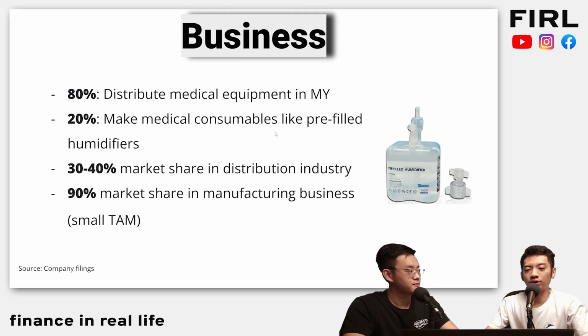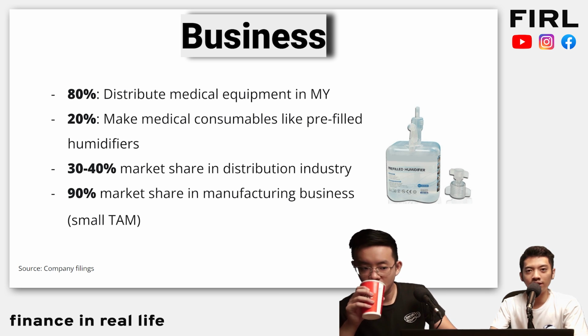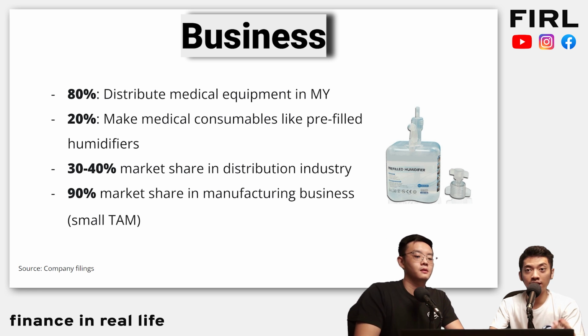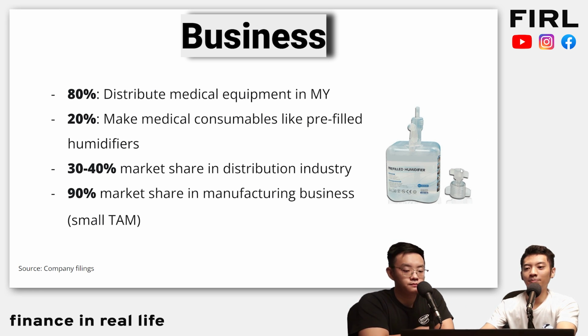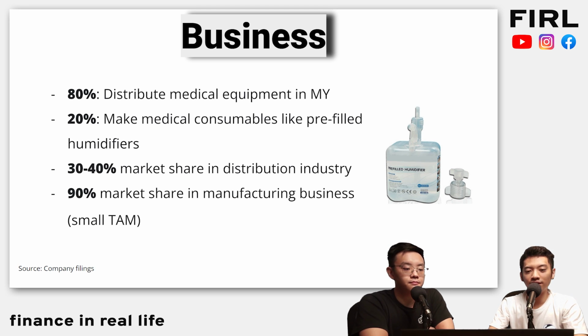Let's begin with that. Okay, so the business is actually very simple. They distribute medical equipment in Malaysia. About 80% of their revenue contribution comes from this segment. And then the remaining 20% they make medical consumables, like your pre-filled humidifier. Is the picture over here. You know, when you're a patient, you got those drippers. So that is your humidifier.